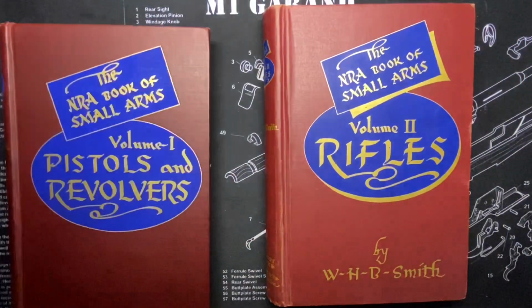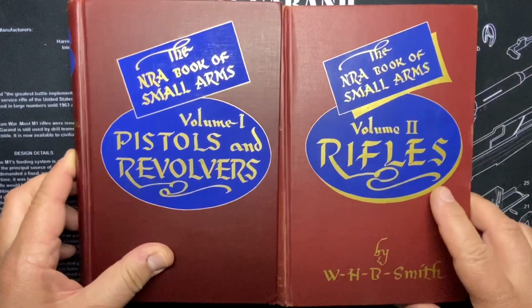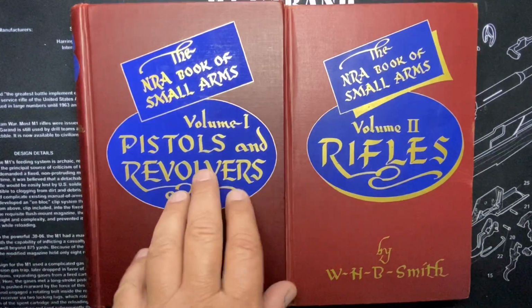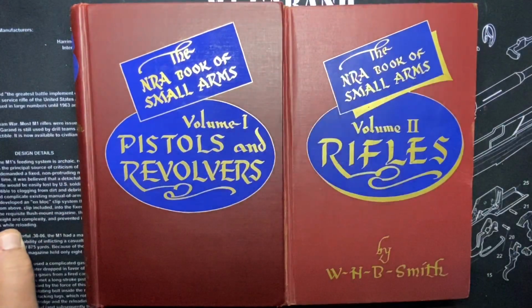So that is my pair of NRA Book of Small Arms, and you could check on eBay or whatever. You see them every once in a while. You see these both together. My opinion is to get these older ones, just because it's cool to have the older ones. But there are reprints, you know, so maybe there's extra stuff in the reprints that you would want to check out. But I like it old school.